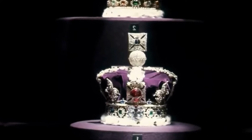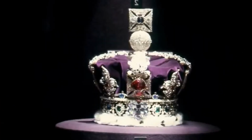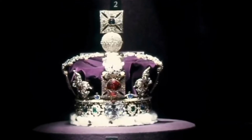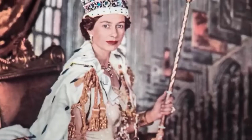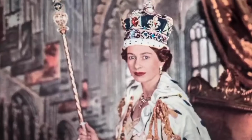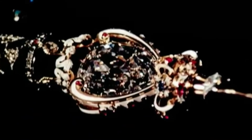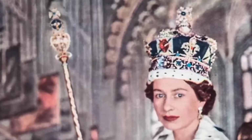The crowns may be the most symbolically important items in the royal collection, but it is the jewels encrusted on each one that really dazzle the crowds in the Tower of London. The royal family owns some of the most splendid, extraordinary and expensive jewels in the world. And those sparkling diamonds, one of which is worth £400 million on its own that sits in the sceptre, I think really represents the splendour and the glamour and the wealth of the royal family.